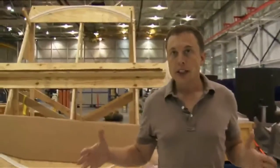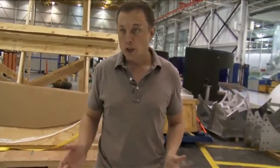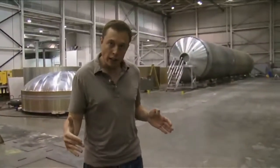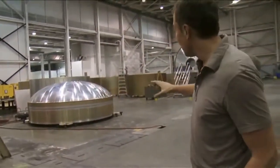So here we are in the east high bay. We have two very large high bays. We're in the east one right now. The east high bay is used for Falcon 9 stage construction, and it's also temporarily used for storage, which is why you see various bits and pieces around behind me. This area under the high bay is used for Falcon 9 tank fabrication. So you can see behind me various barrel sections for Falcon 9.